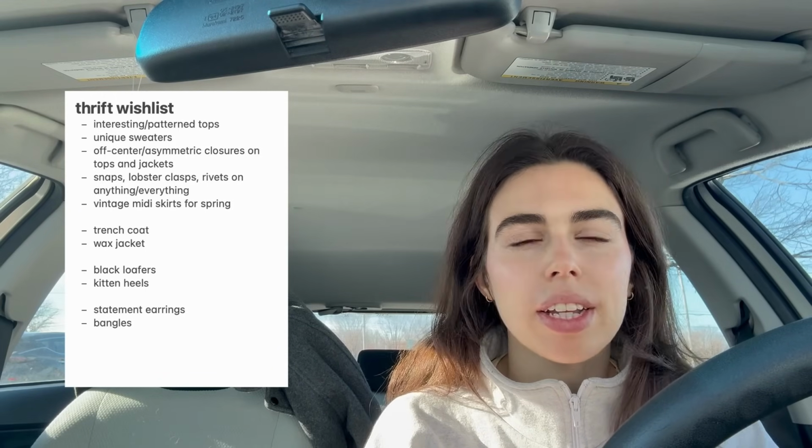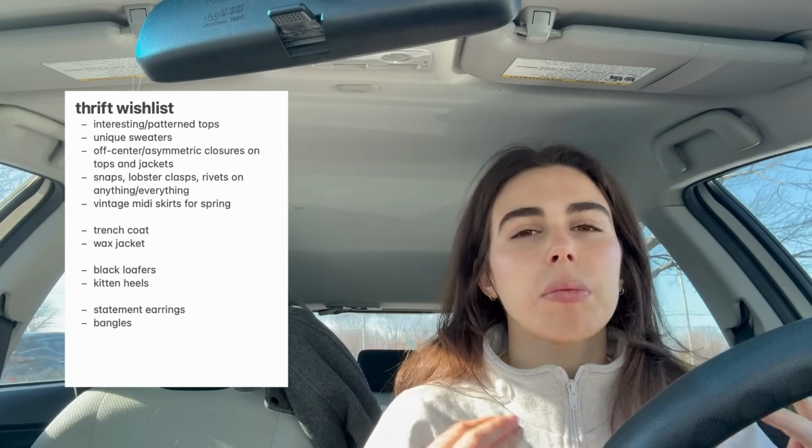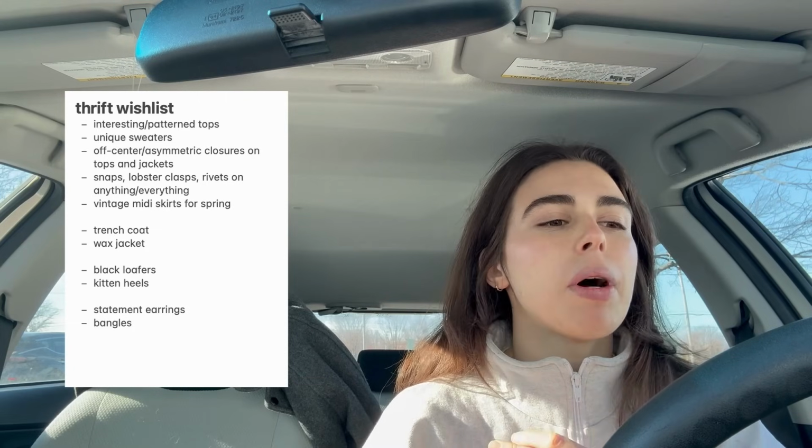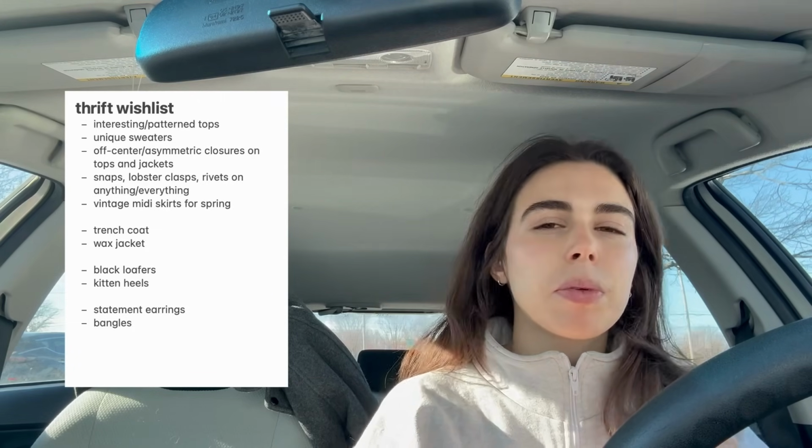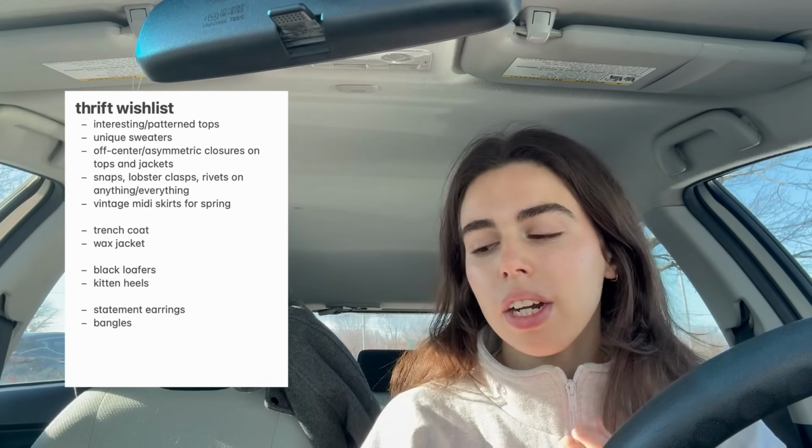I'm just looking for pieces that have a little more going on, because I know that I really gravitate towards more elevated basics, that kind of thing. But I want a few more really uniquely designed pieces, maybe something with an interesting pattern, interesting texture. Even if it's an elevated basic, just with some really good design details, I would be so happy with that.